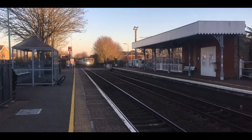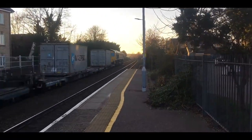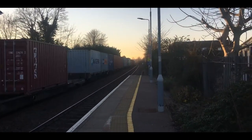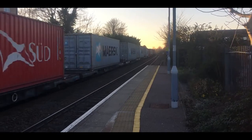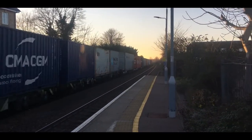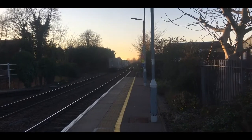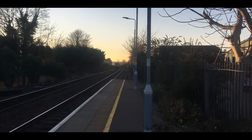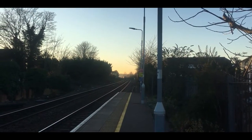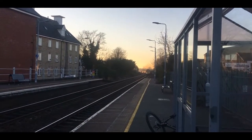Another freight for you, 66562, on an intermodal set. And shortly after came 66541.